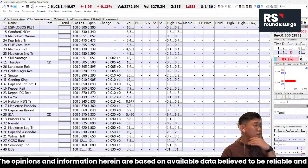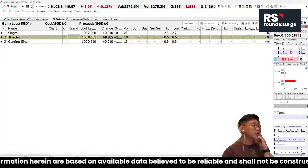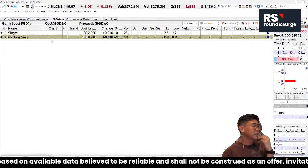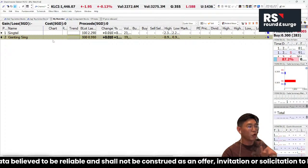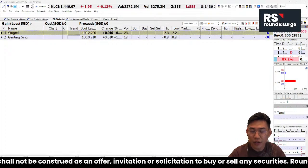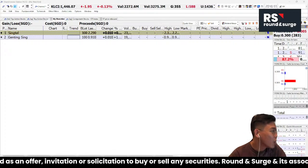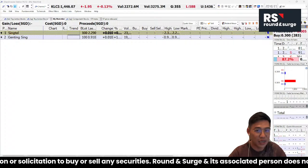So overall today, looking back at what I've added in, Thai Beverage can just be removed. Genting Sing showing sign of a continuation, I mean a bottom formed nicely, short-term bottom. And Singtel seems they still have a continuation going on. Well, these are the ones that I will probably just focus on for myself. I'll just look into it.